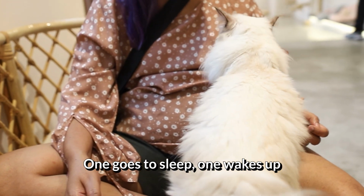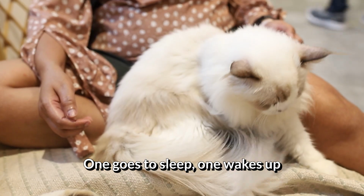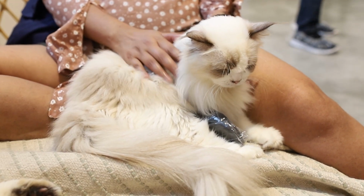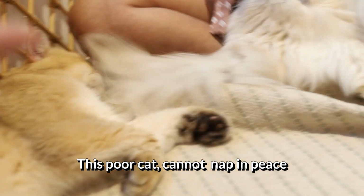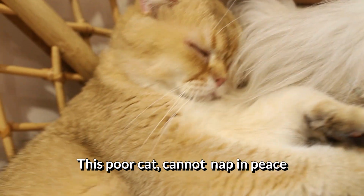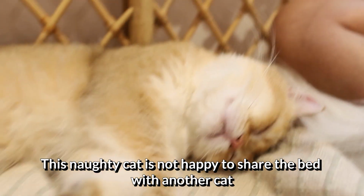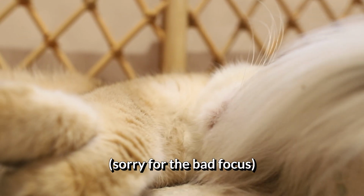One goes to sleep, one wakes up. She doesn't want her to go close to me. She's not happy. Yeah. This poor cat cannot nap in peace. This naughty cat is not happy to share the bed with another cat. Sorry for the bad focus.